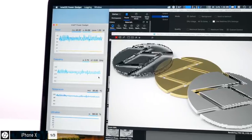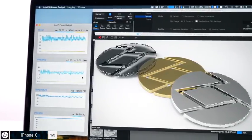By the way, in case you missed it, I did a full 17 or 18 minute video review of the whole performance and throttling issues of the new 2018 i9 MacBook Pro 15-inch with lots of tests, 3D modeling, 3D rendering, video editing, and everything you need to know. So definitely check out that video in case you haven't seen it.